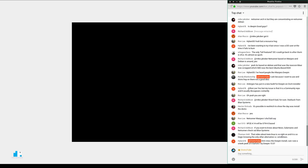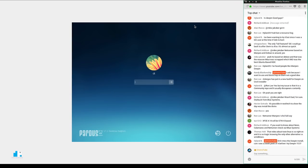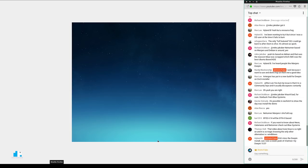As far as the difference between Pardus and Debian, probably not much. Both of them are based on Debian. Both of them do the Debian desktop, and both of them don't come with much software pre-installed. It's mainly just the Debian apps. So they look pretty similar. The only thing that I could tell that was a little different was I couldn't find the Debian Software Center. I guess that is a Debian only thing, for the Debian distro itself.